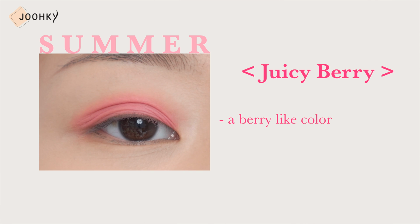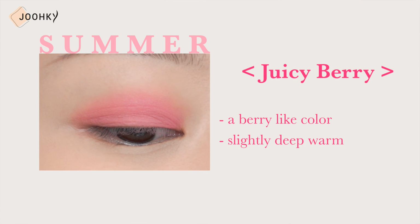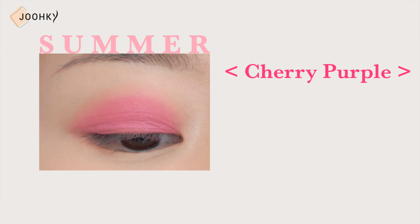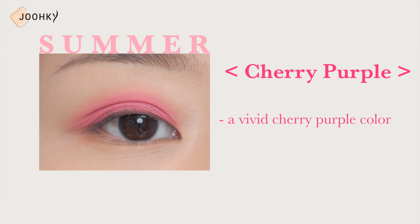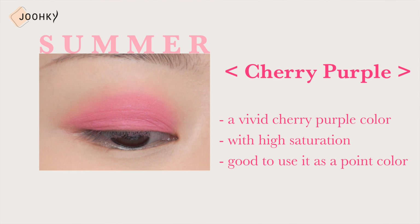Juicy berry. This is a berry-like color that is slightly deep warm. Cherry purple. This is a vivid cherry purple color with a high saturation. I think it'd be good to use it as a point color.